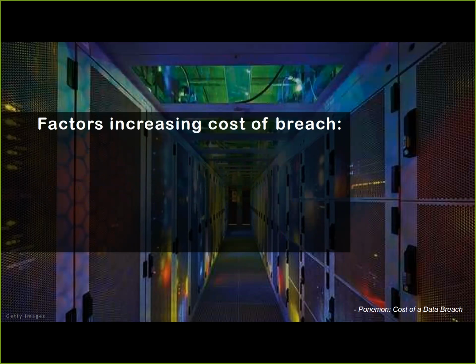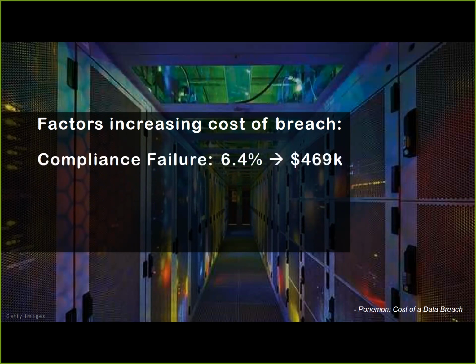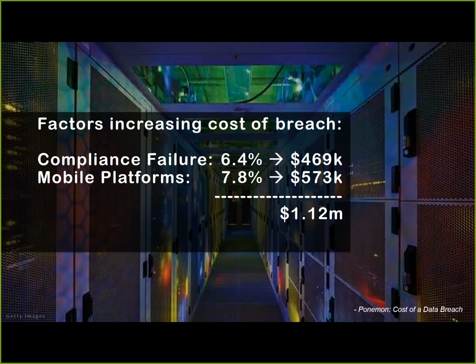All right. There are some things, of course, that you can do that have a negative impact. And so here are some things that would increase the cost of a breach that you don't want to take your eye off of. Organizations that fail to maintain existing compliance requirements and take their eye off that ball can lose up to $470,000, or a 6.4% increase in the cost of a breach. The extensive use of mobile platforms increases the impact of a breach by 8%, or a little over $500,000. So if you take your eye off these two things, the cost of a breach can go up almost $1 million. So that's very, very expensive.